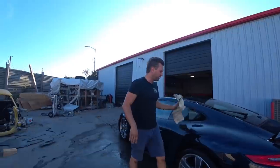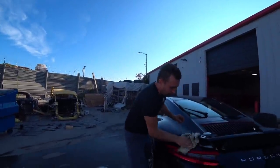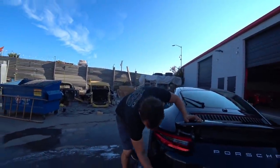Guys, I like when cars are clean sitting in my shop, so that's why we're washing it and putting it in my shop, and we're gonna wait for some parts.